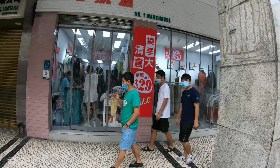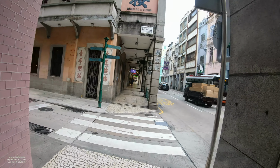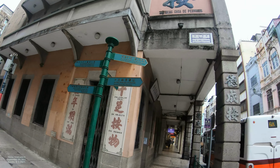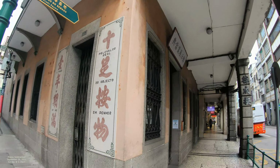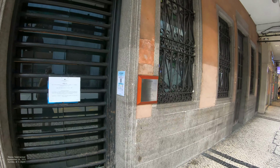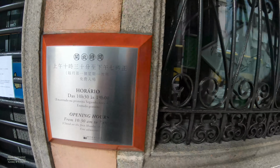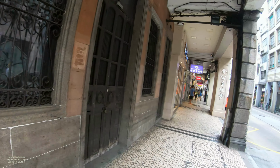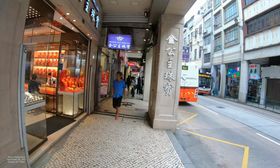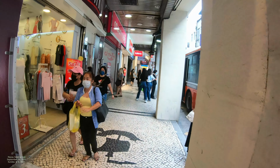Warehouse. I think this is an old pawn shop. I filmed it around here before. Maybe you can let me know, but I think it's an old pawn shop. And I guess that kind of makes sense because before, the ships would come in at that one location, and maybe there were some people trying to buy and sell things.